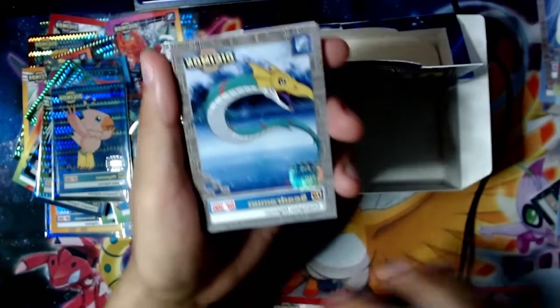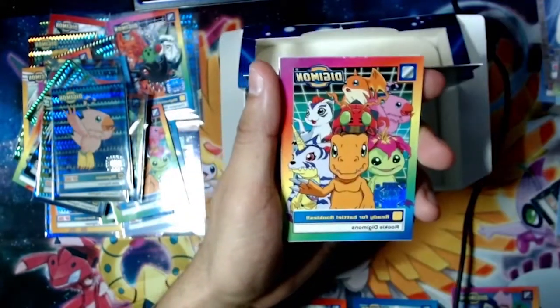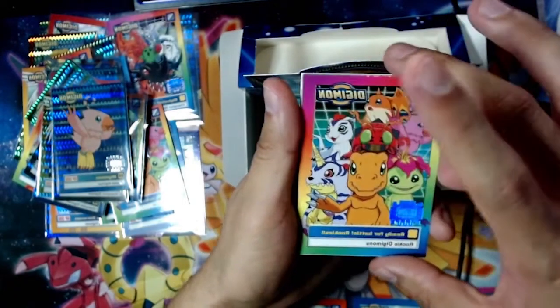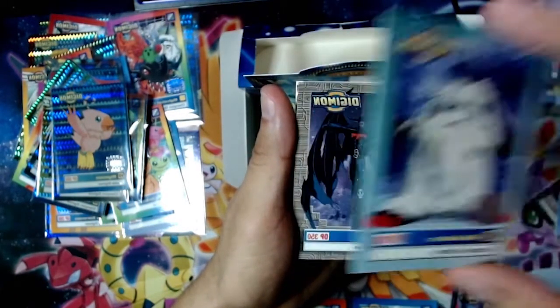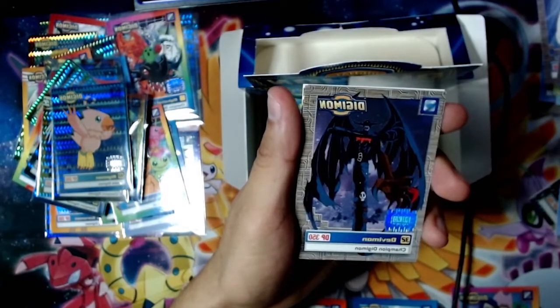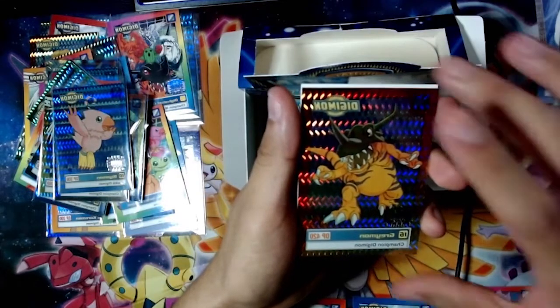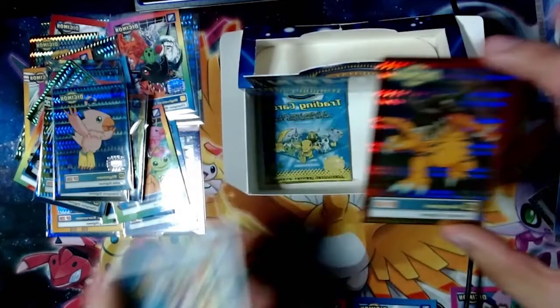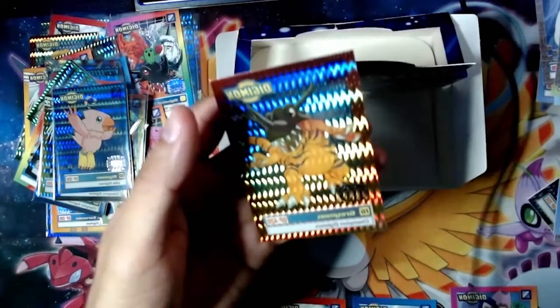Oh, hold on. Dinner, what you got there? Dino Nuggets? Hey, pass them over. Look at Ward. Yo, she like busting. My man's eating Agumon's over here. Hey! Hey! Rip it! No! Dang, you got the Ward Greymon.